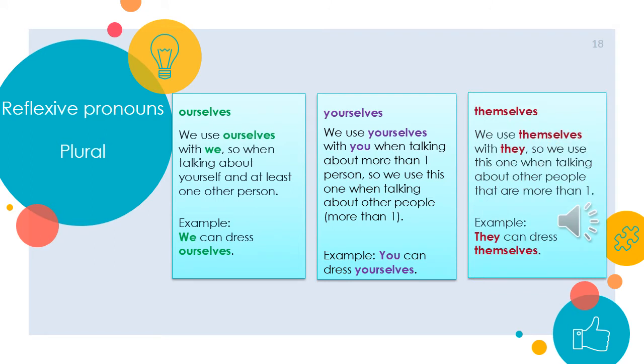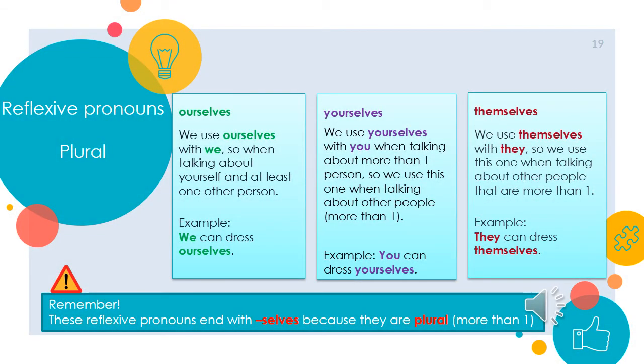The last one, themselves. We use themselves with they. So we use this one when talking about other people that are more than one. For example, they can dress themselves. All right, that's nice and easy. Last point. Remember, boys and girls, these reflexive pronouns end with selves because they are plural and that means they have more than one.